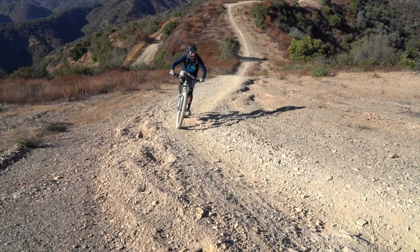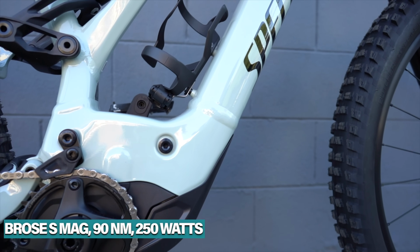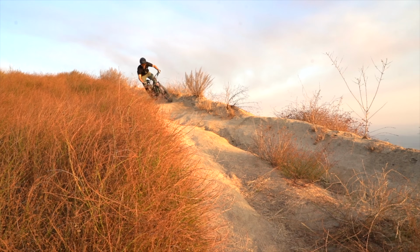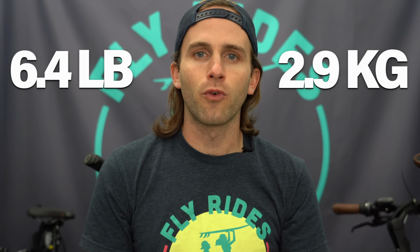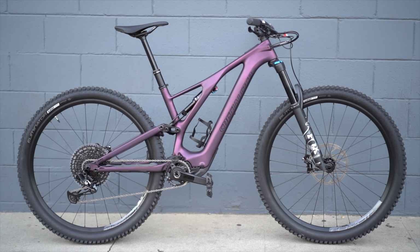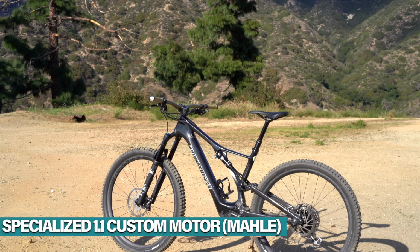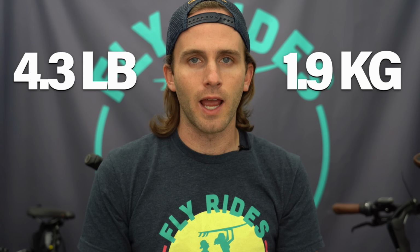So starting with that motor, on the Specialized Turbo Levo, you're gonna have the Bosch S Mag with 90 Newton meters of torque and 250 watts nominal. It's supposed to max out at about 560 watts. It's a Class 1 eMTB motor, just like the other one, and the motor weighs in right at 6.4 pounds or 2.9 kilograms. The Specialized Turbo Levo SL comes with a Specialized 1.1 custom motor. That's a Class 1 motor as well, with 240 peak watts and 35 Newton meters of torque. That motor weighs 4.3 pounds or 1.9 kilograms.